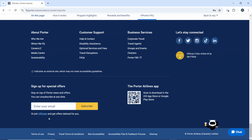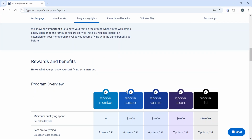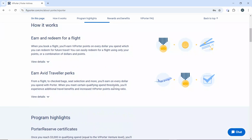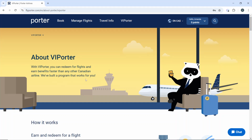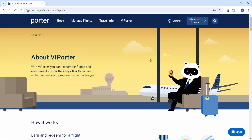Now, if you scroll all the way down, you will see an option that says join VIP Porter and get offers tailored for you. So click on VIP Porter, and that takes us here again. So if you have not joined VIP Porter, you're definitely going to find the option for you to be a member from here, especially if you click on VIP Porter over here. So you're going to see an option that says join VIP Porter. So click on join VIP Porter and follow the steps to create an account. The steps are actually self-explanatory. All you need to do is to provide your personal information, your email and contact details, then complete the registration.